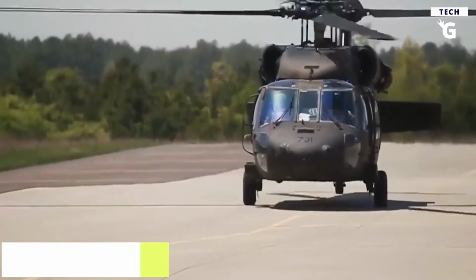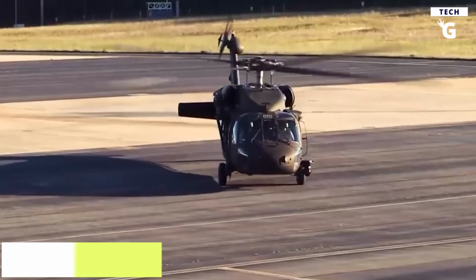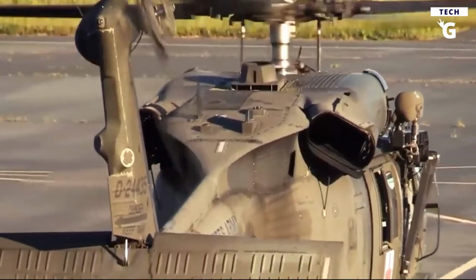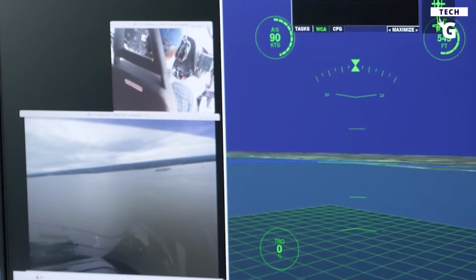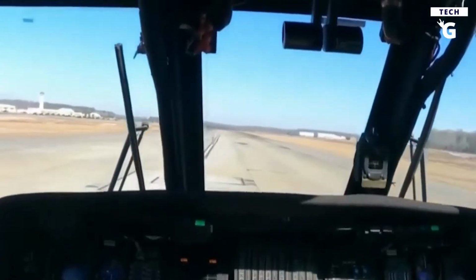The next gadget on the list is Alias, a flexible, extensible automation architecture for existing manned aircraft that enables safe, reduced crew operations and makes it possible to introduce high levels of automation into already built aircraft. This is basically a platform for adding additional automation features to aircraft that are normally flown by humans.